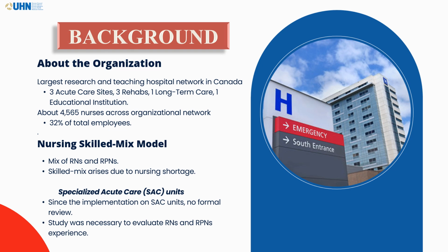While it is typical for RNs and RPNs in our long term care and rehab settings to operate within a nursing skill mix model, this work structure was introduced to SAC units in response to the hospital's increasing nursing shortage due to a reduction of global recruitment and the COVID pandemic, necessitating a shift in care provision by the standards set out by our legislative body called the College of Nurses of Ontario. Since the implementation of the nursing skill mix model on SAC units, no formal review has been conducted to assess the effectiveness, hence the reason for completing this research study.